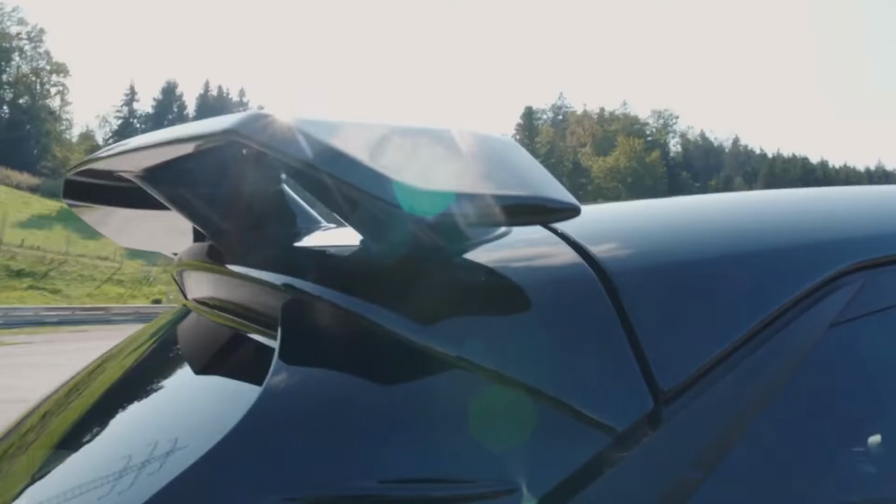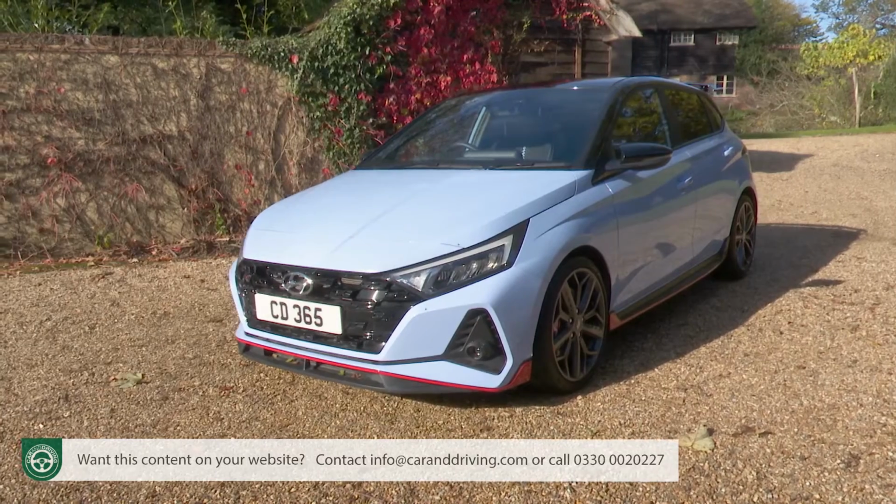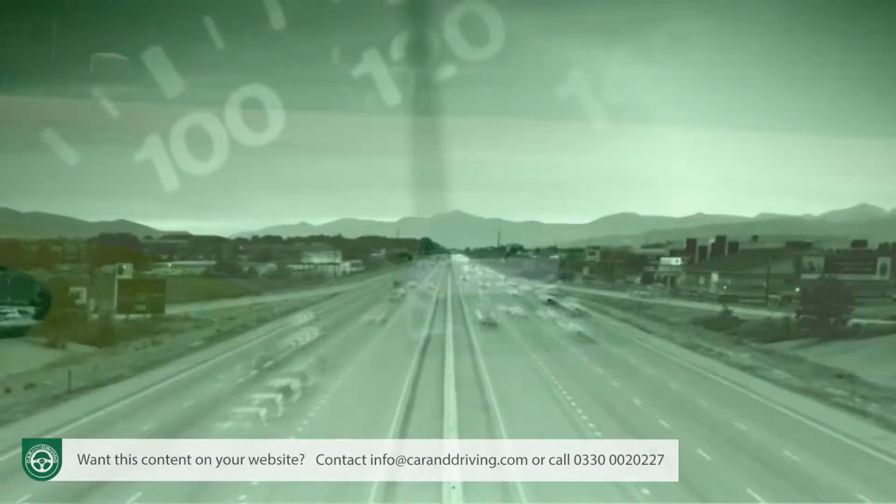Hyundai's N division is establishing quite a track record with its shopping rockets. Here's the smallest of them, the rather endearingly frantic i20N.